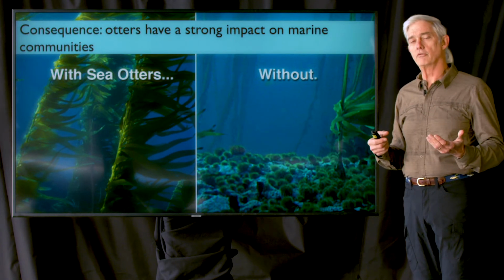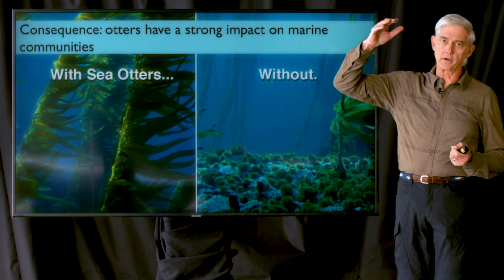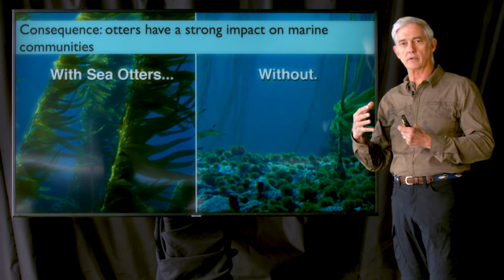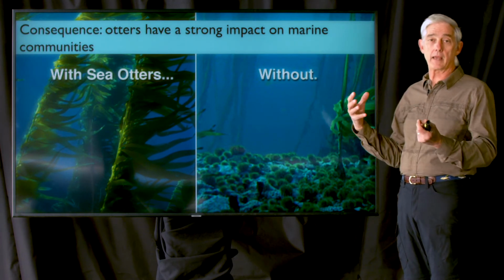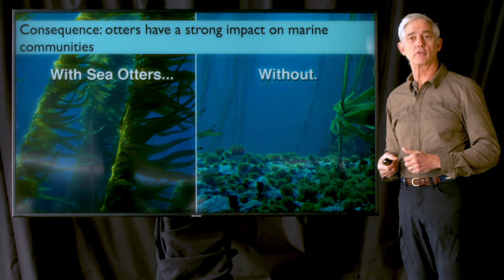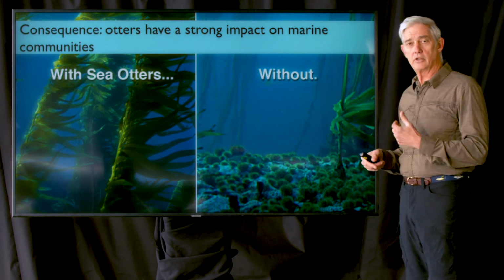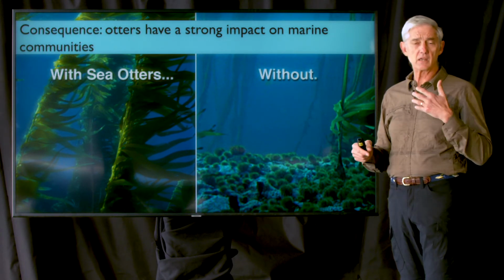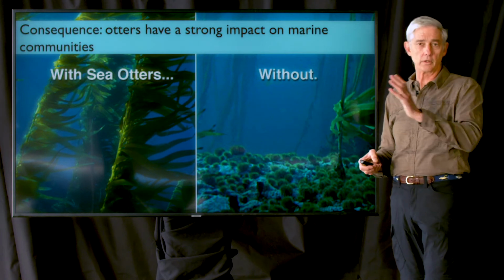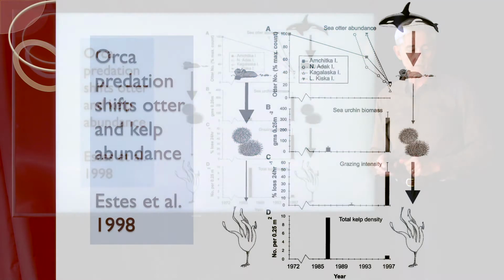So this is called a trophic cascade, where a predator eats its prey, and the prey itself then controls the abundance of, in this case, the plants that grow up and form the basic ecosystem. And this trophic cascade means that sea otters are a keystone species in these habitats, because their presence or absence totally changes the habitat around them.